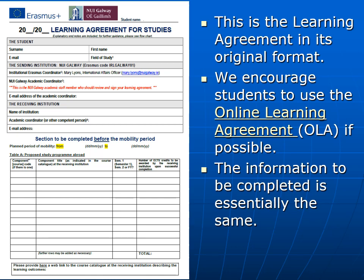The second section is very important. This is where you'll list the courses that you intend to take at the host university. You'll need to give the titles of the courses, the course codes, the semester in which the courses are to take place, and the number of ECTS credits attached to each course. Please don't forget to fill in the little section at the very end here, which involves providing a web link to the course catalogue at the receiving institution. In other words, where on the host university's website did you find the list of courses?